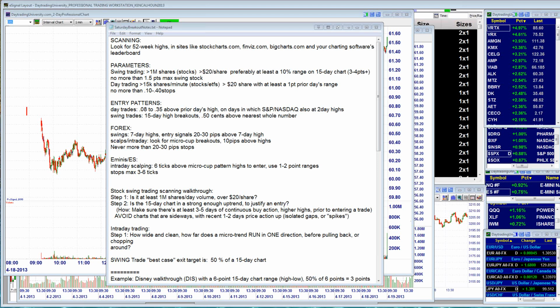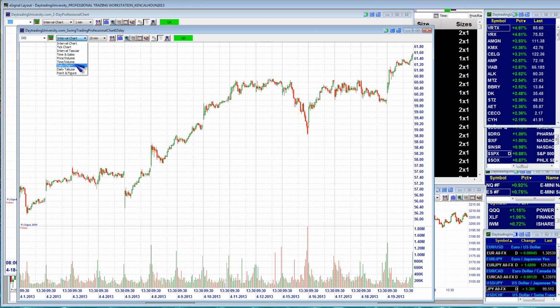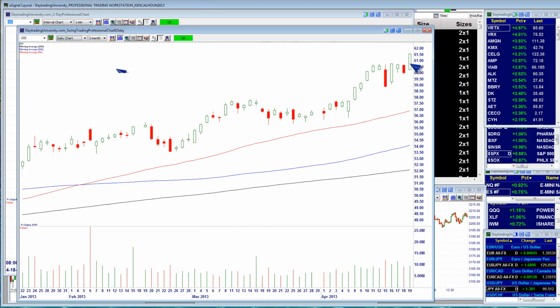I would scale into Disney using a price action candle. I'm not saying Disney's going to go up. This might be the top. It might very well drop down to 30 from here. So I'm not saying Disney's going to go up. Be real clear on that. I never make predictions. I just react.